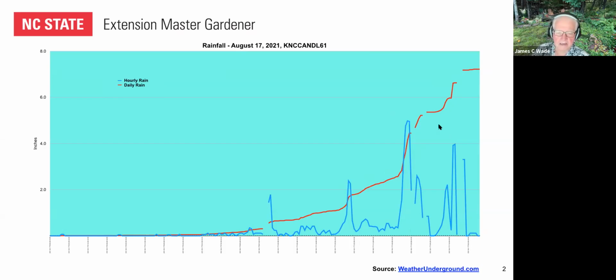Western Buncombe County received an intense amount of rainfall, and a great many people had a lot of damage. Acknowledging that, we're going to be talking a bit more about dry circumstances. That's partly because this talk was scheduled a long time ago, and that's what we were thinking about. But we also know that it changes very quickly, and we can go from a very wet circumstance to a very dry circumstance in quick order.